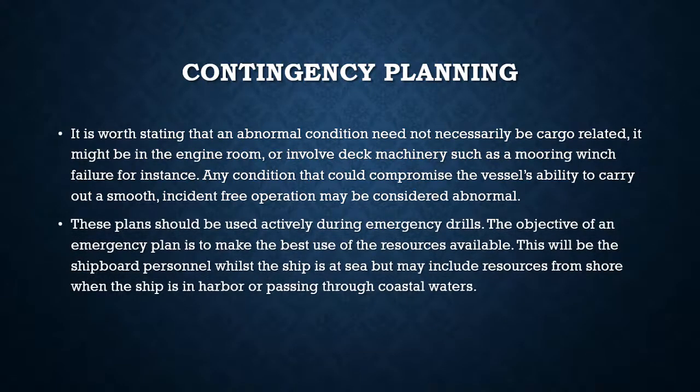These plans should be used actively during emergency drills. The objective of an emergency plan is to make the best use of the resources available. This will be the shipboard personnel whilst the ship is at sea, but may include resources from shore when the ship is in harbor or passing through coastal waters.